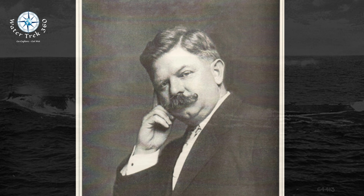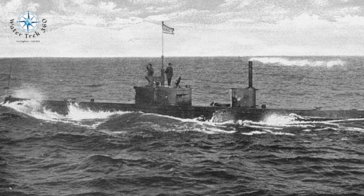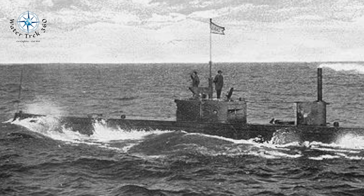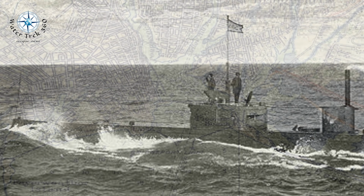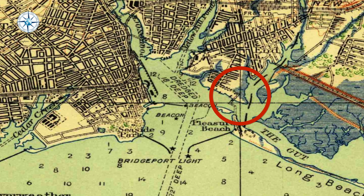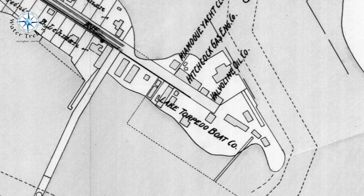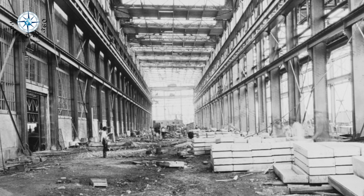He was born in 1866 in Pleasantville, New Jersey. He tried for several years to create a submarine that the U.S. Navy would buy en masse. In 1901, Lake opened a boatyard in Bridgeport, Connecticut. The Lake Torpedo Company was located on the peninsula between Johnson's Creek and Bridgeport Harbor.